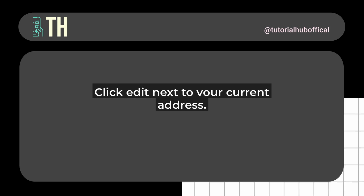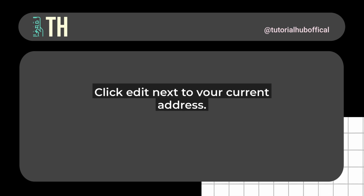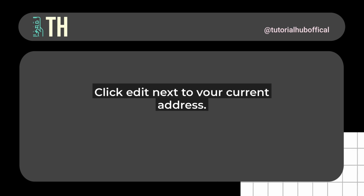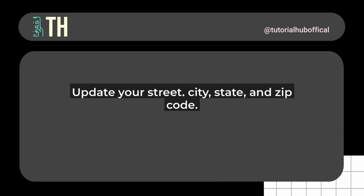Easy peasy. Now, in the Account Settings menu, scroll down until you see the Billing and Payment section. This is where all your financial details are managed. Click on that, and you'll see your current billing address listed. If it's outdated, don't worry, editing it is straightforward. To edit, simply click on the Edit button next to your address. A form will pop up where you can update your street, city, state, zip code, and any other required fields.